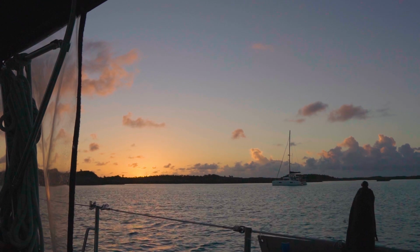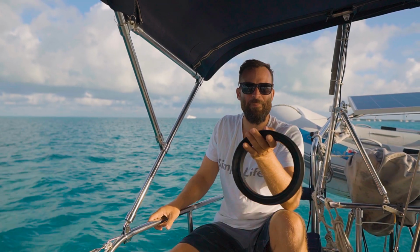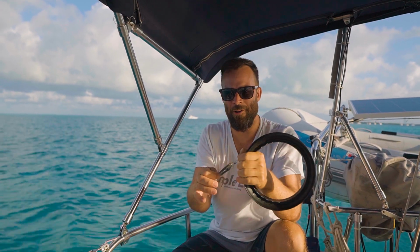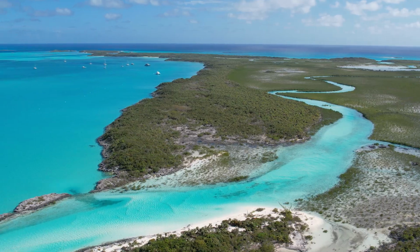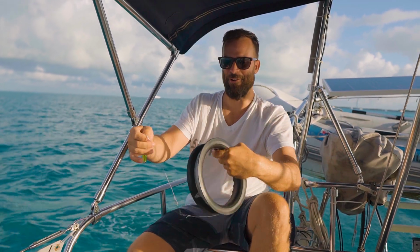Morning. We are excited today because we have pulled up anchor under sail. Haven't heard an engine all morning. About to drop this spoon in the water. You think we'll catch anything? We're in the Bahamas. We are leaving Shroud Cay, heading south. I think the goal is Staniel Cay. It's about 30 nautical miles.